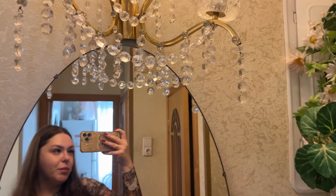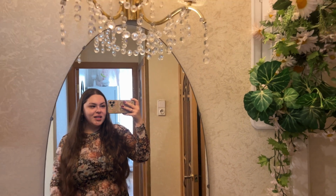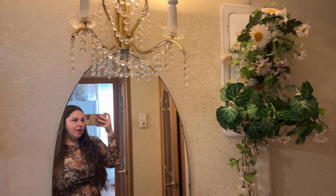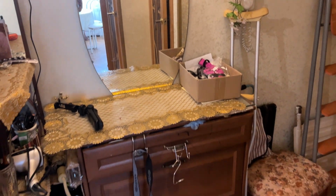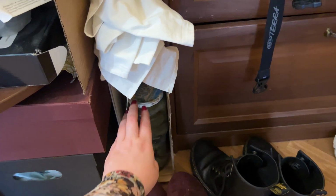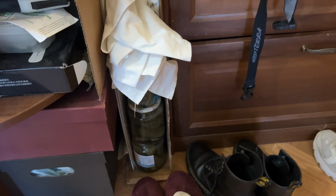This is the hallway mirror because you have to look at yourself before you go. And there is also a superstition that if you forgot something and need to return, you have to look at yourself in the mirror. So for that reason, we have another mirror here, and there are shoes and things out there. Hidden, forbidden jars of pickles for the black dark days, rainy days.